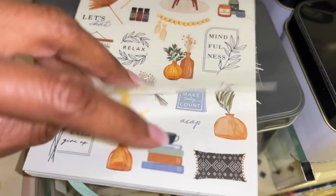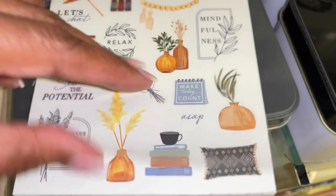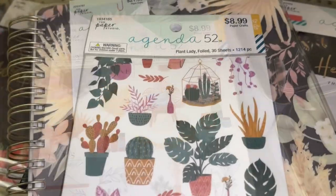Now, the blue planner that I showed you that was a big size that was $22.99, this sticker book goes with that planner. So, just to give you a heads up, if you look for the matching sticker book, this goes with that blue planner.